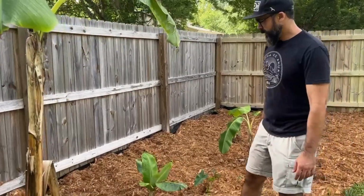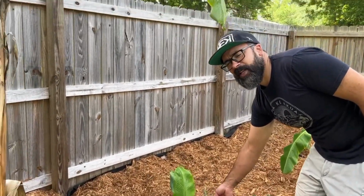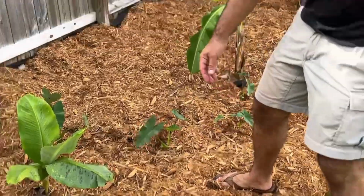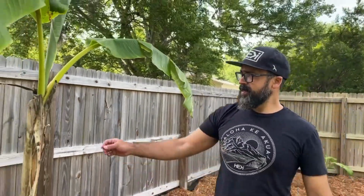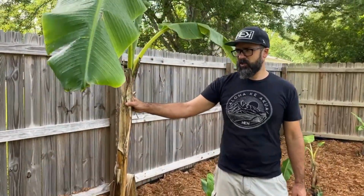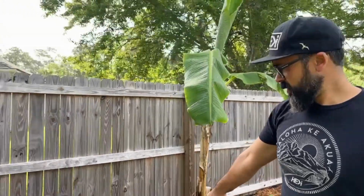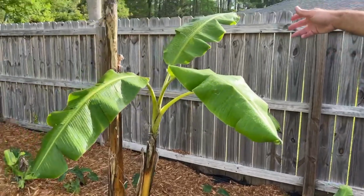We have banana. This is Grand Nain banana. It's your typical Chiquita banana you'd find in the grocery store. I have taro, which is a popular food source in Pacific Islands. This is actually a plantain. This is Orinoco, which is great for cooking, or if you let it ripen really far, it can be like a dessert banana. Some more regular bananas, another Orinoco here.